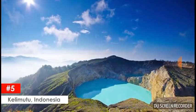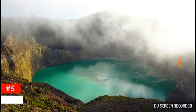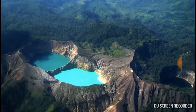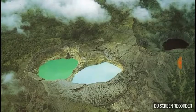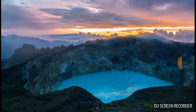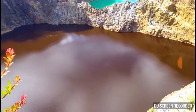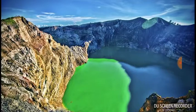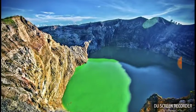Kelimutu, Indonesia. Mount Kelimutu is a volcano in Flores, Indonesia. The mountain has 3 volcanic crater lakes that vary colors from each other at different times, making them surreal and exciting to be discovered. These lakes change color dramatically and unpredictably from blue or green to red or black, making it one of the natural phenomena to be beheld by many.